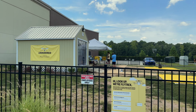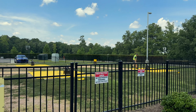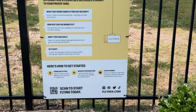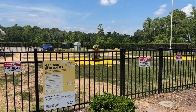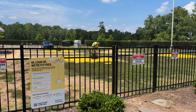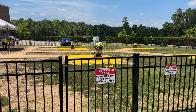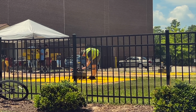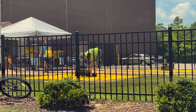So here's how it all happens. Here's the Flytrex base of operations. If you don't know who Flytrex is, it is Flytrex and not Fly T-Rex. That would be terrifying. They are a small company who is piloting these drone delivery services across America. So they got their start in the Triangle a couple years ago. I've seen some news reports from back in 2020 when they actually gained clearance to do this, and as of last year, they're fully operational.